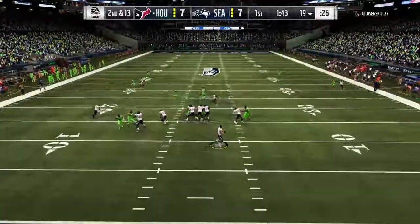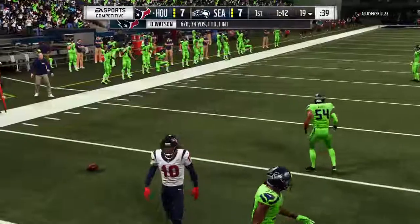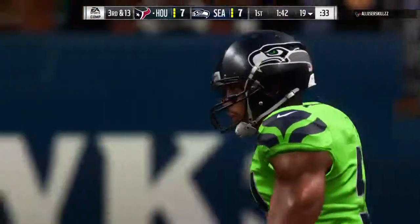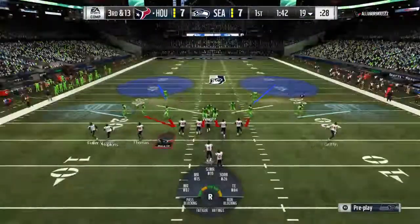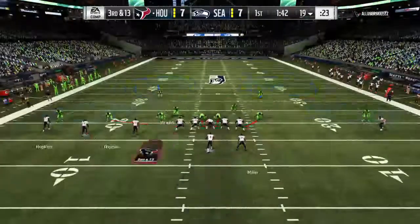On 2nd down, here's Watson. That's going to be knocked away and incomplete. The linebacker, Bobby Wagner, able to get back in coverage and knock it free. And Charles, got to like what this defense has been able to do these last couple of plays. Yeah, they get the sack on 1st down, then they force the incomplete pass. Now they're just a play away from getting the football right back, but it's a big play. They've got to hold up.